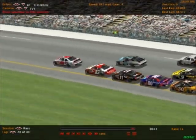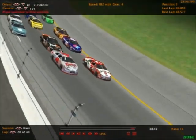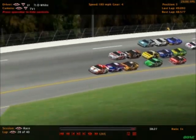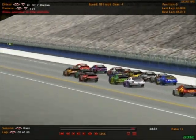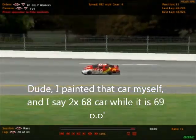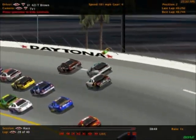Tyler Brown in the Camaro tries to go to the front and get at least the Camaro in this top 10, because I don't think Renesmee Brown will finish in the top 10. Dylan White now most to the lead. Connor Breen. 30 cars, Keith Batson again. Look at the 68 car for a moment. He's trying to catch back to this group again. Paul Winters. And he's running the same speed as everybody else. I think he will do that. How amazing would that be?